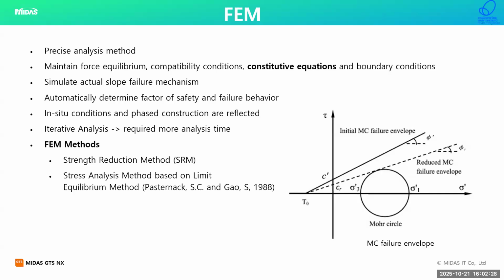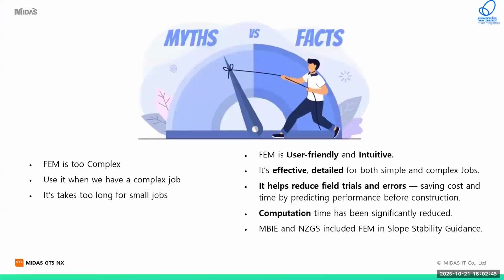So it is a precise method, and it had its own limitations until the previous generation, because we can say it's a highly computationally expensive thing. It could only be used for important projects, but all those myths can be overcome. So that's what I wanted to talk about as well. The myths are: FEM is too complex, use it only when we have a complex job, and it takes too long for small jobs. But that is not the real case.